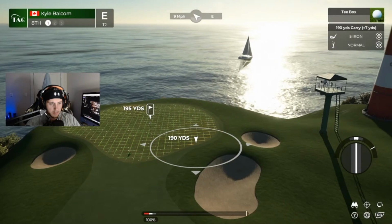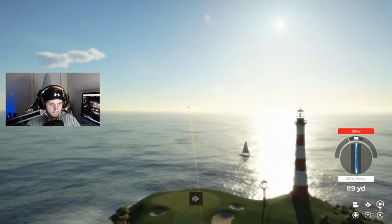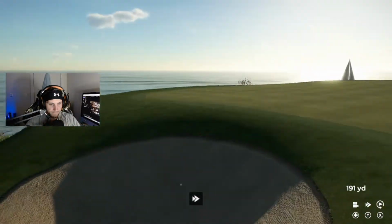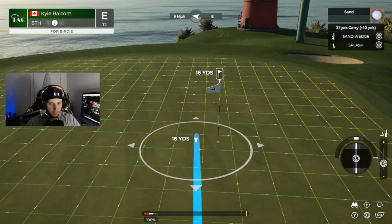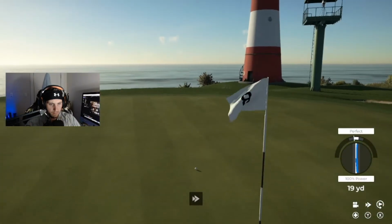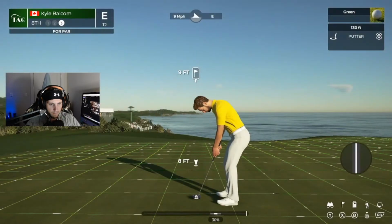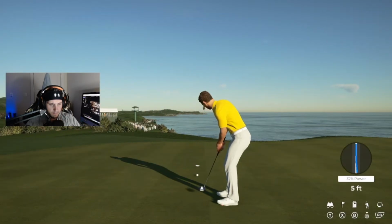I'm actually going to club down here. Looks to be going with the 5-iron. That's just a tad off line, that one. Headed towards the left. Unreal. And from the bunker here, looking for an up and down. That's on the green, but still a fair way from the hole. If he makes this, he'll save his par.